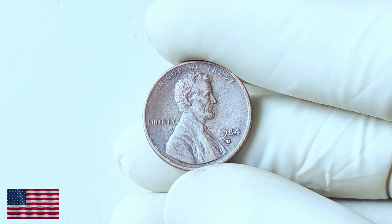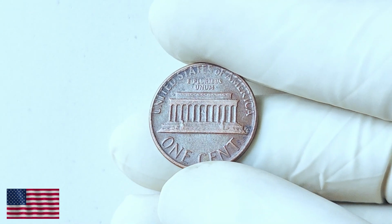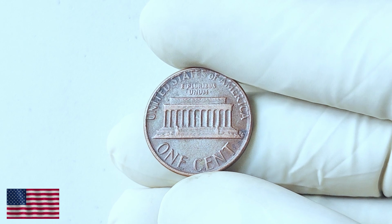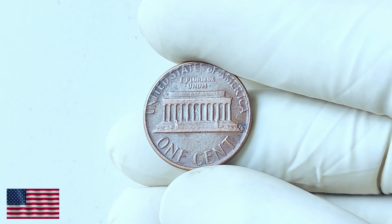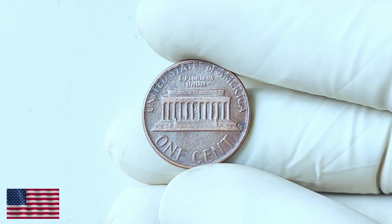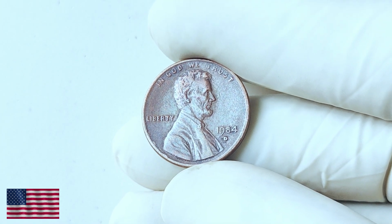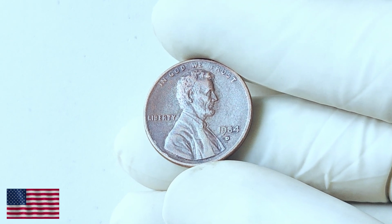You've spent your life working hard, saving, and providing. But maybe, just maybe, the key to a wealthy future isn't buried in your 401k. It's jingling quietly in your pocket. So here's your mission. Check your coins. Look for the 1984 D Lincoln penny. Don't wait, because some people wait their whole lives for a lucky break, and some people recognize it when they see it.